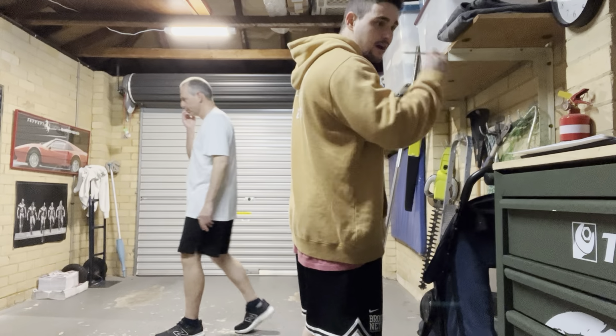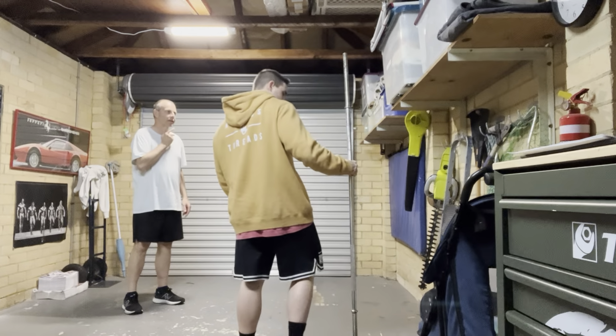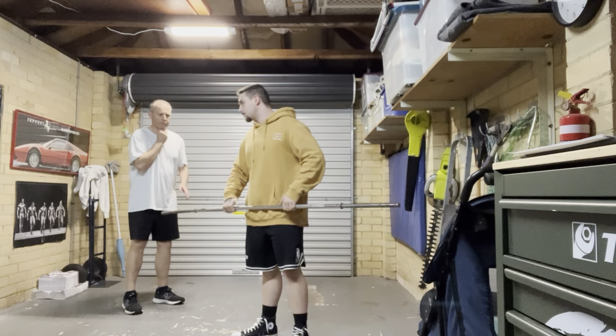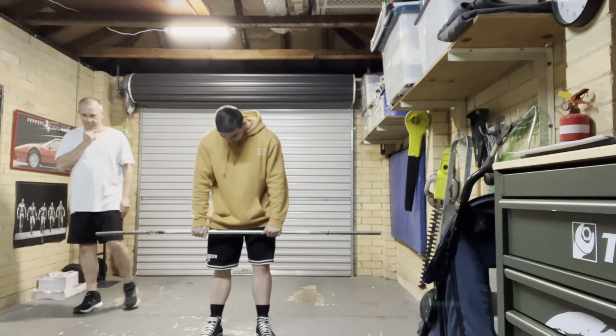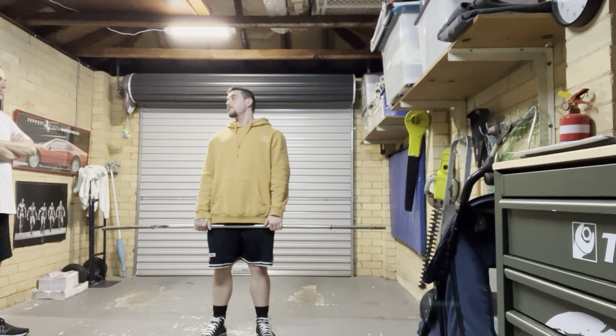Bar. Unloaded bar. No need to whack anyone in the face. Especially your dad. So again, same as with everything. You could probably guess it by now.